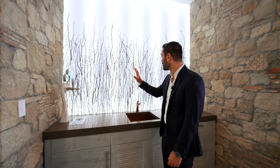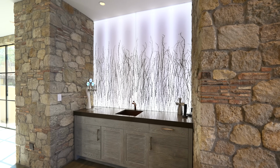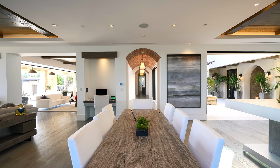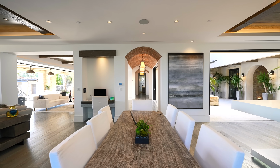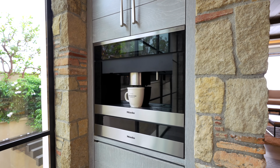Yeah. Exactly. Then you have this backlit panel. It's a nice wet bar. I believe there's a fridge here also. And then it flows to your informal dining area, solid wood table, seating for 8. It faces the hallway that we mentioned earlier, opens up to the courtyard, and it even has a Miele espresso maker.